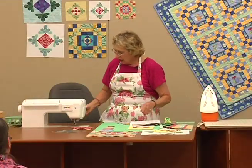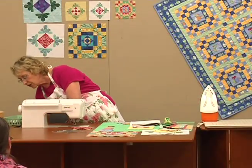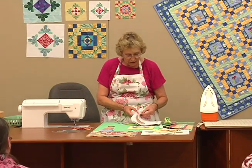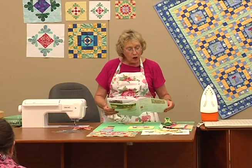Ding! It would be really useful if I turned on my machine. Very good. And let's see if it tells us about our seam allowance. What do you think? Oh!